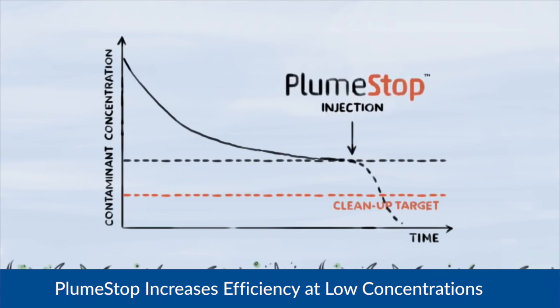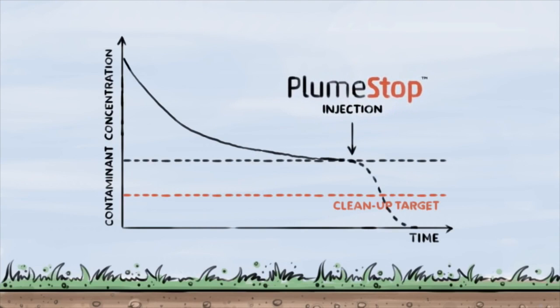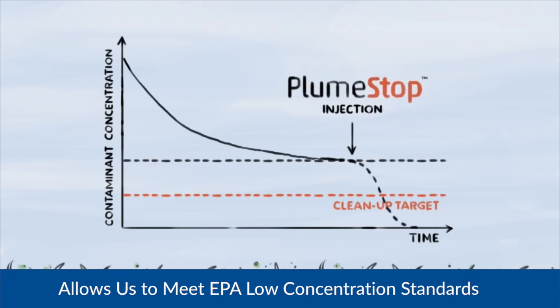Unlike many remediation technologies where the efficiency decreases with decreased concentrations, PlumeStop actually increases its efficiency at low concentration, which is really important because it allows us to meet those types of low standards that the EPA has set.